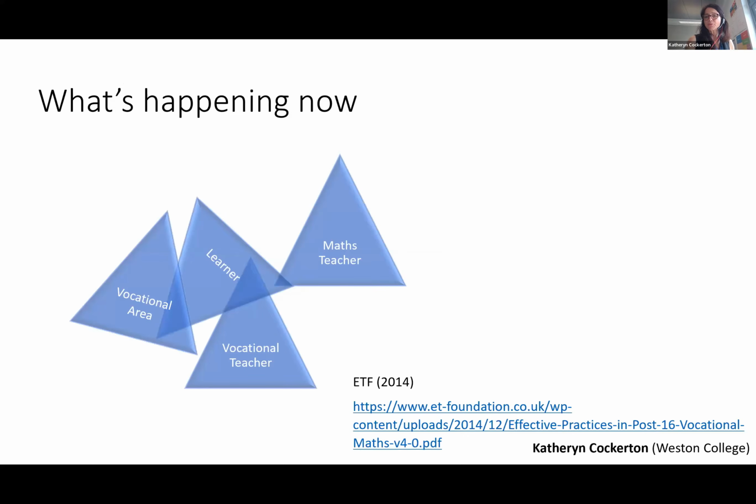So in 2014, the ETF published a very lengthy report identifying the connections across the functions in most colleges, which they found were fragmented, with each area working very independently with no real relevant connections aside from a student having to go to maths lessons and a maths lesson having to be timetabled. I expect you recognise yourselves trying to inject that learner.